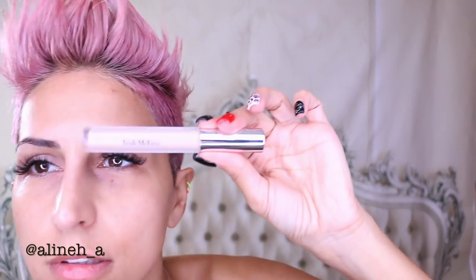I do my eyes first and then face makeup. I know there are people that do face makeup first and then eyes. Whichever one you want to do first, but I like to start off with eyes. This is one of my all-time favorite products and I've been using this, I could say, for years. It's this eye primer by Trish.